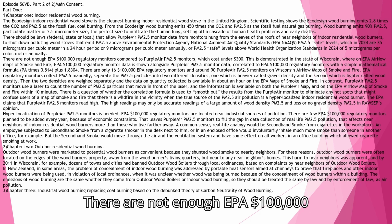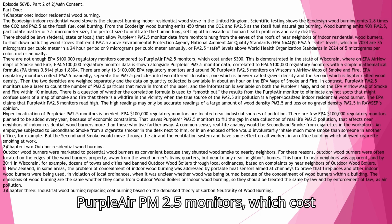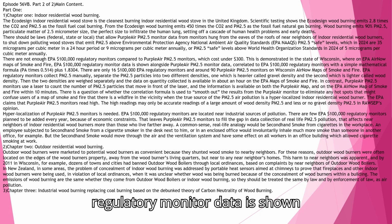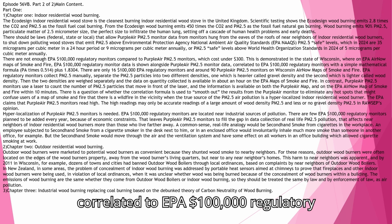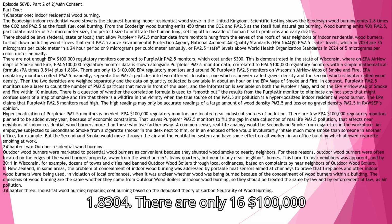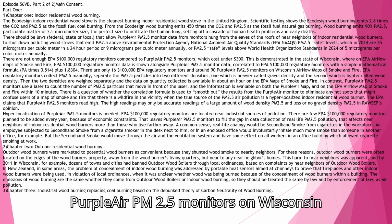There are not enough EPA $100,000 regulatory monitors compared to PurpleAir PM2.5 monitors, which cost under $300. This is demonstrated in the state of Wisconsin, where on EPA Air NAAQS maps of smoke and fire, EPA $100,000 regulatory monitor data is shown alongside PurpleAir PM2.5 monitor data, correlated to EPA $100,000 regulatory monitors with a simple mathematical formula, PA times 0.514, plus 1.8304. There are only 16 $100,000 EPA regulatory monitors and around 90 PurpleAir PM2.5 monitors on Wisconsin Air NAAQS maps of smoke and fire.